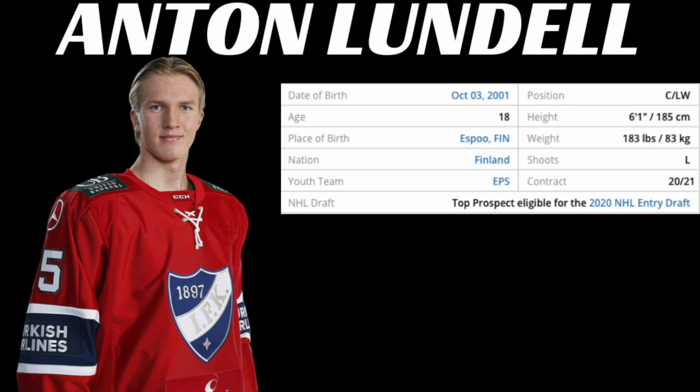They need some help at center behind Jack Eichel. Other guys like Casey Mittelstadt may not be providing that. Of course, they have Dylan Cozens in the system as well. But of course, one of these guys like Lundell could even eventually be a winger in the NHL. So there's no harm in taking the center iceman. I think he'd be a great fit here with the Sabres.